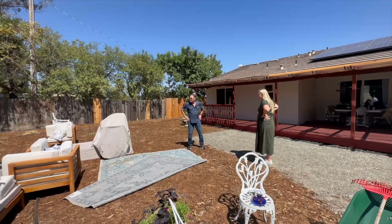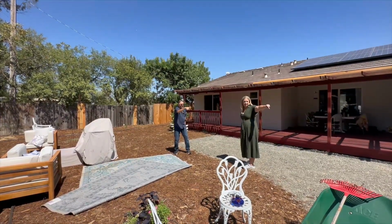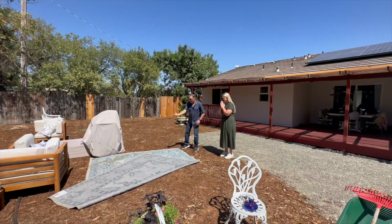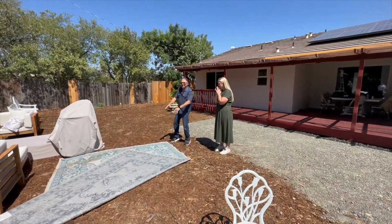Yes. Where does the dry creek bed end then? It could just disappear right where those plants are. Oh, I love it. I love it. So that it looks like you're walking. And then again, another monolith here with lights on it, so that at night you hear the trickle of water.